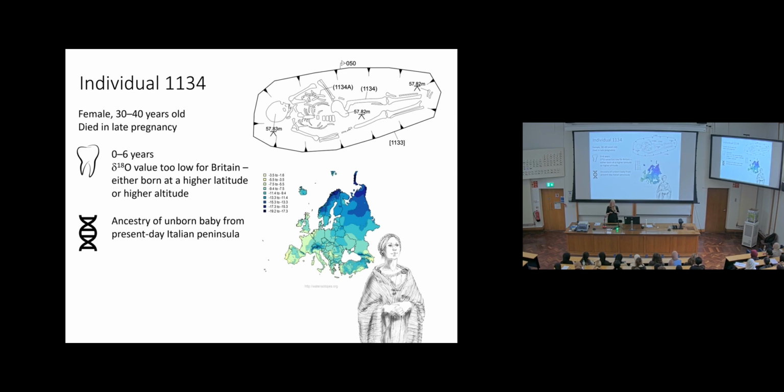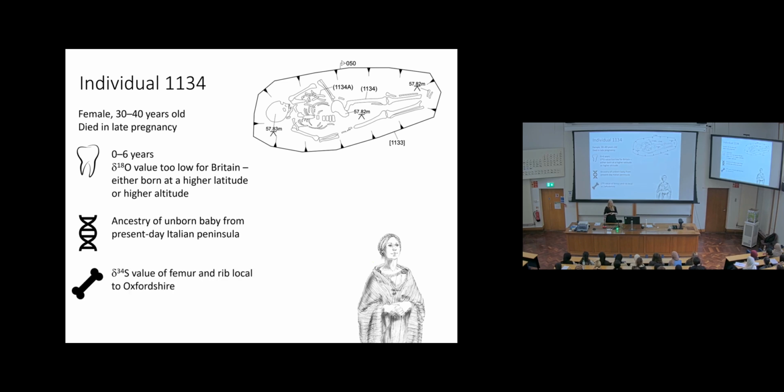So, again, that's a long way to travel 1,200 years ago. We do know that people did travel that far, but it's kind of amazing to then find her 6 miles down the road from Oxford, and thinking about her story and how she got here. But the sulfur isotope value of her femur and her rib are both local to Oxfordshire. So she obviously spent a good portion of the latter part of her life local to Oxfordshire, and so she presumably moved at a relatively young age.